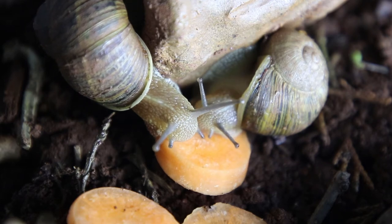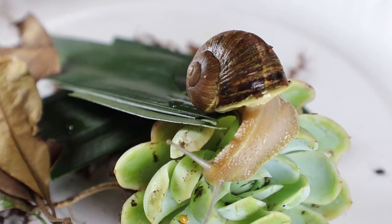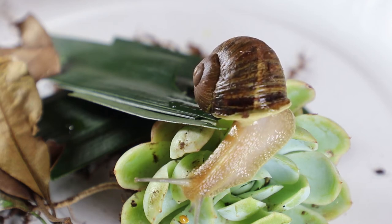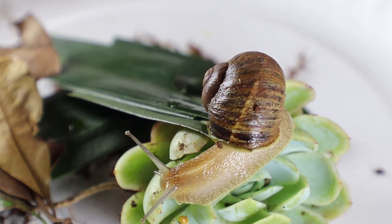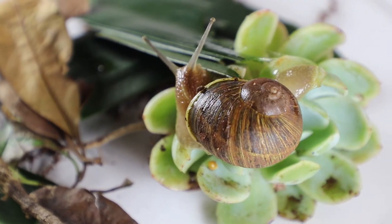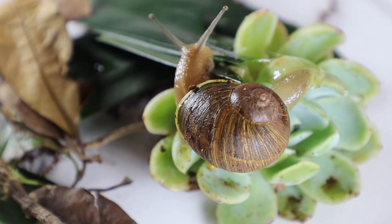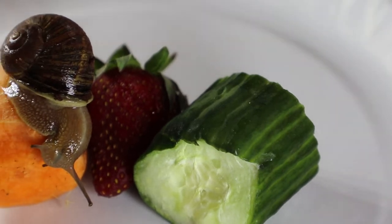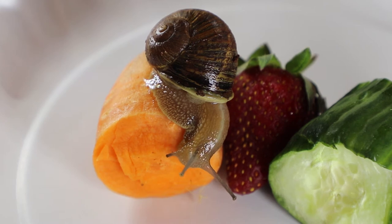Let's start off with a snail's diet. The basic diet of a garden snail is succulents, decaying, and fresh leaves. Other dietaries of a snail can be veggies and fruits such as carrots, strawberries, cabbage, and cucumbers.